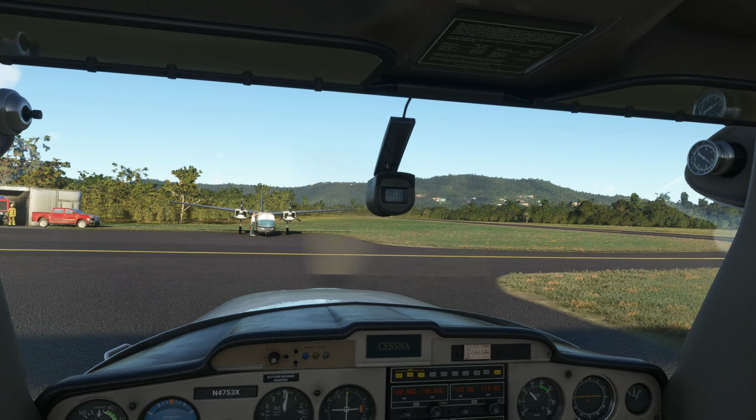So what is my weather telling me here? My weather at Maurice Bishop International. Okay, so never mind. All right. So I'm taxiing to runway 09. How about that? So there goes my entire theory. Microsoft Flight Simulator's weather is wrong. Well, the flight planning page anyway.